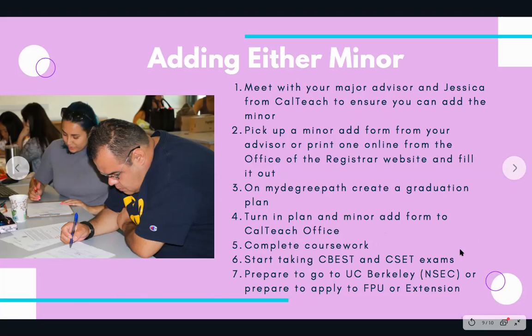If you're doing the NSEC, you're going to have to prepare a semester to go to UC Berkeley, and we advise our students to take the CBEST exam before that. Or if you're doing the NSED, you would apply for your Fresno Pacific or the UC Merced Extension Partnership. You don't have to do one of those two partnerships. You can do any credential program in California. It's just that these two partnerships will offer you that stipend and time off of your credential program. Are there any questions?